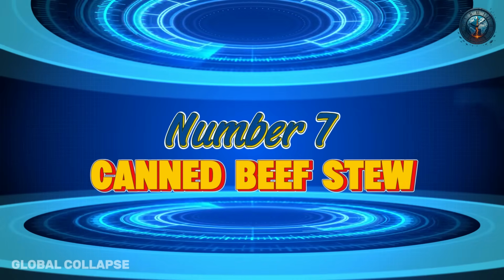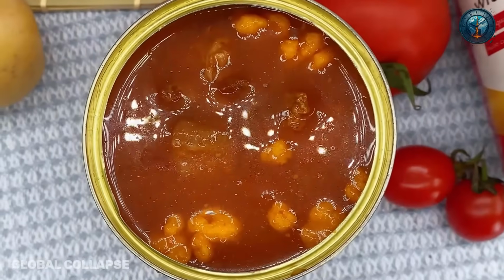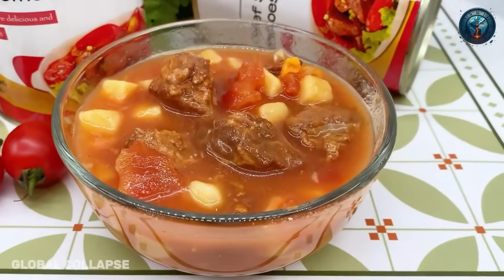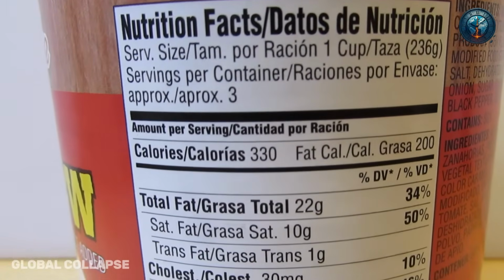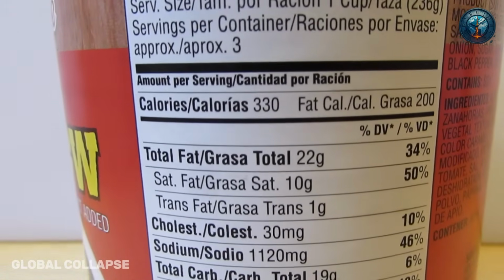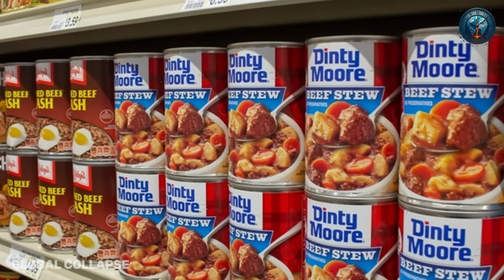Number 7. Canned beef stew. It looks rich, smells hearty, and promises the comfort of a slow-simmered meal in just minutes. But that warm, savory bowl of canned beef stew might be hiding more than just potatoes and carrots. It may be simmering with secrets your body never asked for. Let's start with the meat.